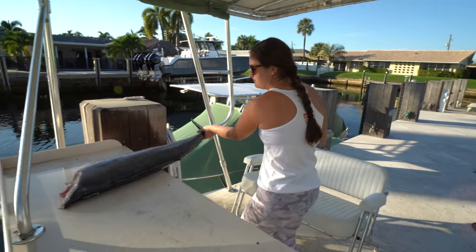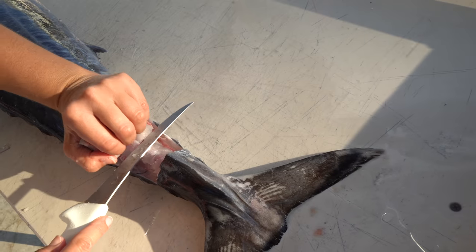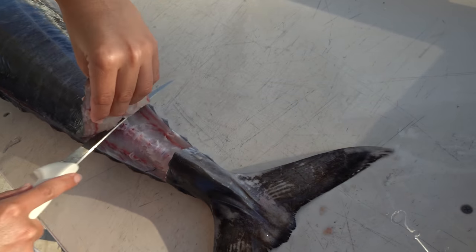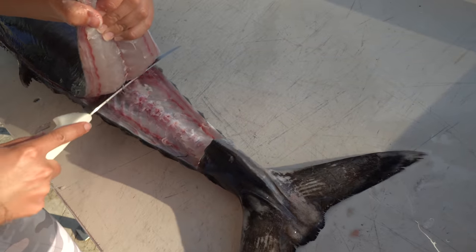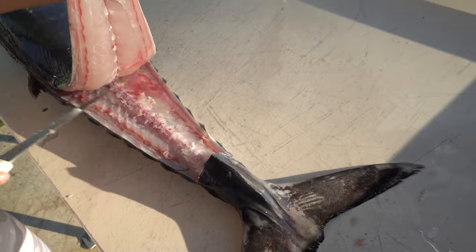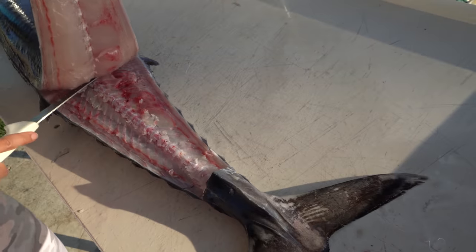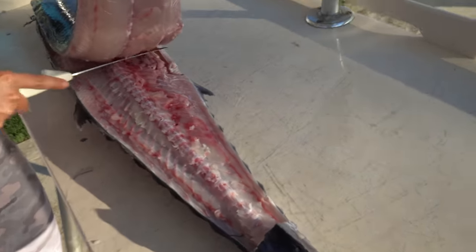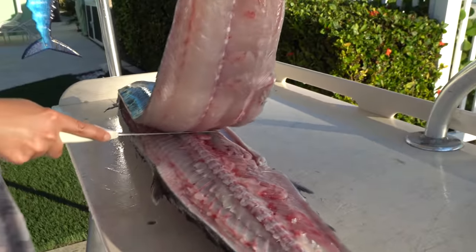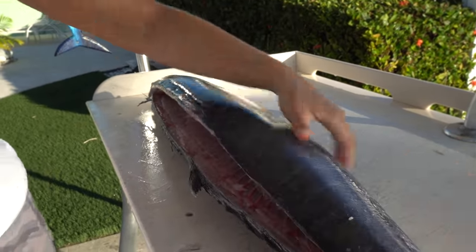So now, spinning it back around like this. Now we're kind of just running our knife down to separate off of that backbone. Beautiful. It's getting a little heavy.